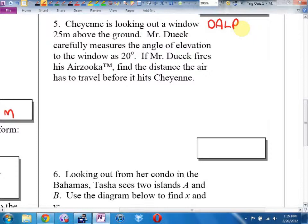What does DALP stand for? Draw a little picture, because this is a word problem. What will always appear somewhere in the picture in the trig unit? What shape will always appear somewhere? Yeah. So let's visualize. Here's Mr. Dueck looking up at Cheyenne. How about something like that?